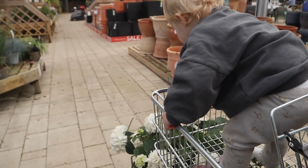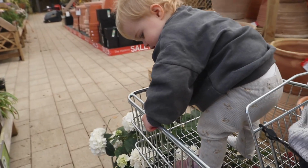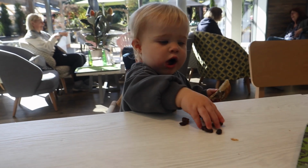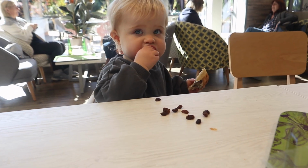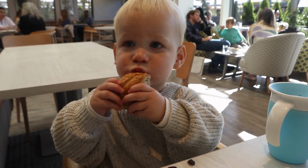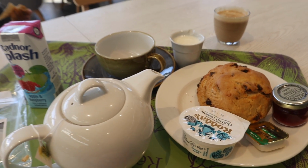We shall see. Also, this is the twin buggy life, as one has to sit actually in the buggy if there isn't two seats. So we picked up those plants. I got a hydrangea, a rubella, and I think it was not a verbena, something else. I will find out exactly what it is.